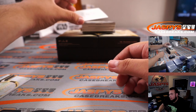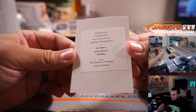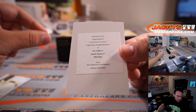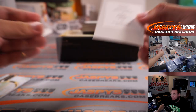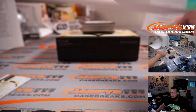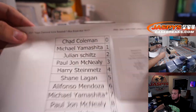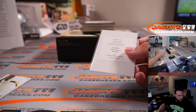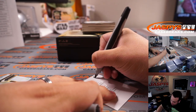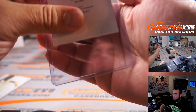We have a redemption. Wow. Single player autograph relic of Ken Griffey Jr. for the Mariners. That is the Mariners RMB going to Michael. Yamashita. Wow, there you go, man. Congratulations. That's spot one. Or sorry, spot zero. That's Chad Coleman, sorry. I was thinking of 101s for some reason. So remember, Seattle Mariners RMB. Anything that's random, anything that's a redemption automatically goes to spot zero. So there you go. Chad, you're going to get that. For some reason in my head, I was thinking this was a 101. So let's put spot zero there, so that way they know that. There you go. Very nice hit.